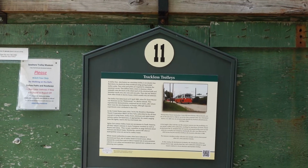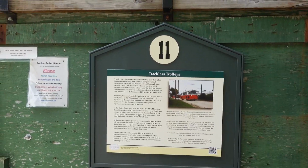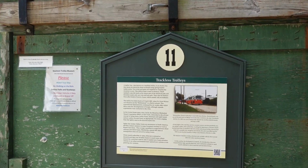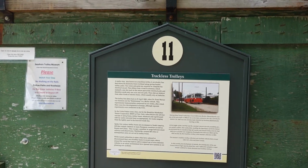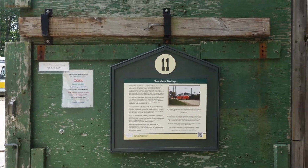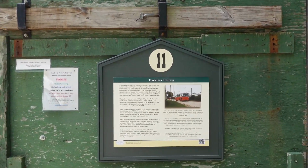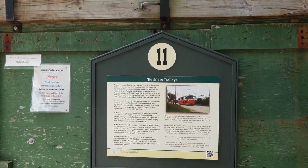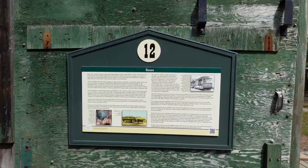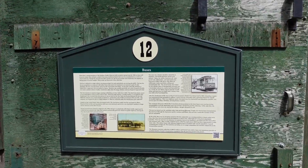Now, scattered throughout the whole museum, as you walk around, you're going to see these signs or placards here, and they're all numbered and they all have a topic. So this one here is trackless trolleys. Now, we saw the first three when we came in by the visitor center, which had basically the history of the museum type of information on it, but they're all over the place here. If I swing around here, you'll see there's number 12 over here. So this is about buses.